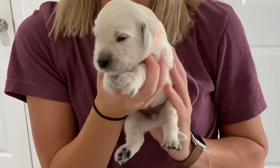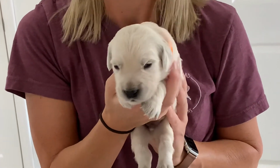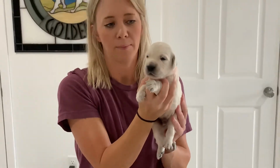So this is Mr. Orange. He's now at 2.48 pounds. So growing quick, super sweet boy, gonna be really blocky. I don't know if you guys can tell by the video, but he's got a blocky head on him.